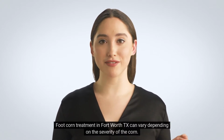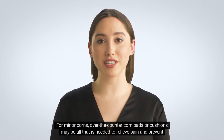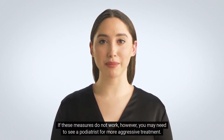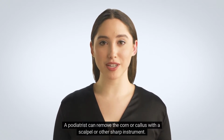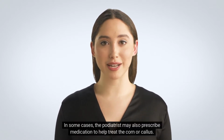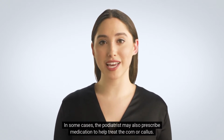Foot corn treatment in Fort Worth TX can vary depending on the severity of the corn. For minor corns, over-the-counter corn pads or cushions may be all that is needed to relieve pain and prevent further irritation. If these measures do not work, however, you may need to see a podiatrist for more aggressive treatment. A podiatrist can remove the corn or callus with a scalpel or other sharp instrument. This procedure is called debridement. In some cases, the podiatrist may also prescribe medication to help treat the corn or callus.